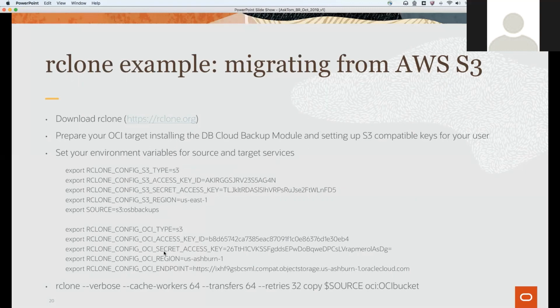Okay, and similarly, you set up S3 type access variables for OCI. So you specify the access key ID and the secret access key that you get on the OCI console. You specify the region. You specify the endpoint, where you have to use the S3 compatible endpoint, which is made in this way. Basically, it's storage namespace .compat.objectstorage. I mean, this is standard for everything in OCI. And you just run rclone, and it will take care of this. It copies everything over from this bucket in S3 to this bucket that you specify here in the command in OCI.